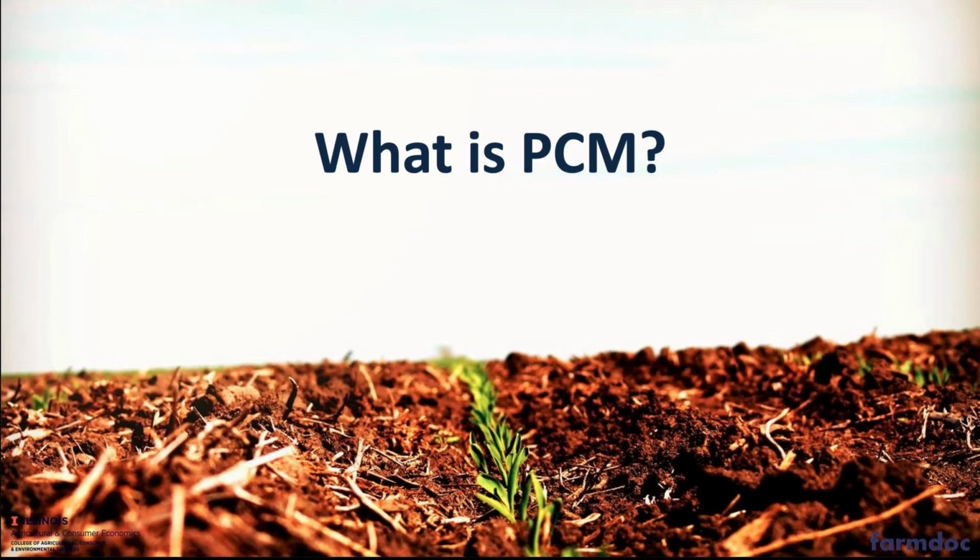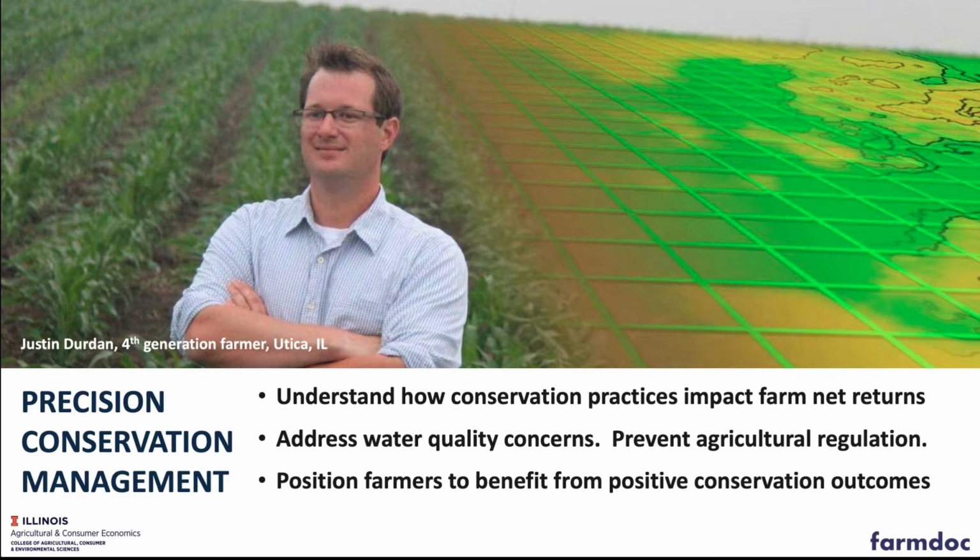So what is precision conservation management? First and foremost, precision conservation management is a farmer service program. It was created by farmers. It was created for farmers. And we have technical specialists. We call them our precision conservation specialists across Illinois and Western Kentucky to help our PCM farmers understand the costs and the benefits of adopting and scaling new conservation practices on their farm. And it's really looking at what it's going to do in terms of its environmental impact, but we also do a really great job, thanks to Dr. Schnitke, of looking at how these practices impact our cooperators' bottom lines and what it means for their unique farming operation. So first of all, we are a farmer service program, helping farmers to adopt conservation practices.